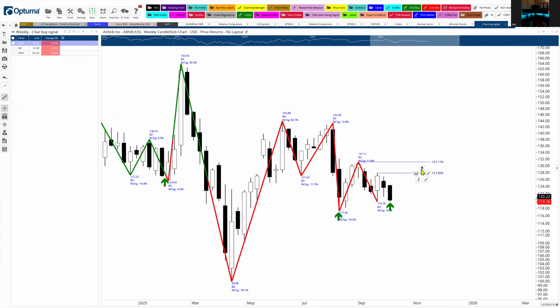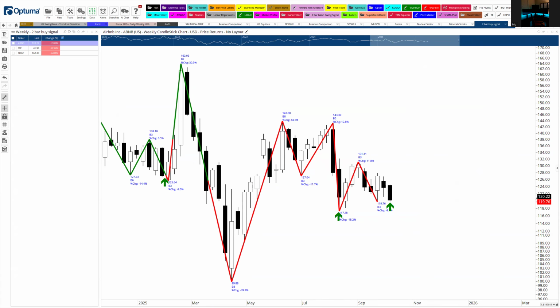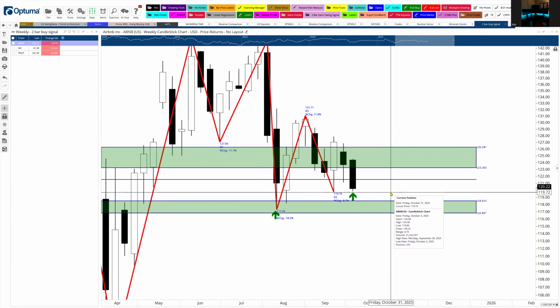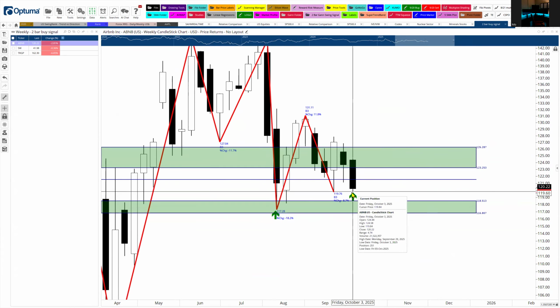Beside this, let's get rid of this. Let's see the actual range. There you go. So 118, 116, then 119. It's very damn close. 16, 17, 18, 19. That's 3 points.